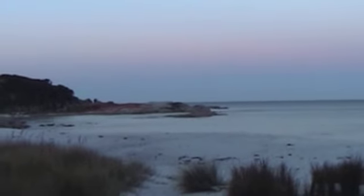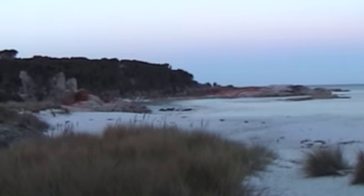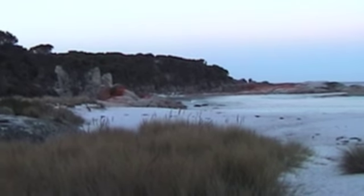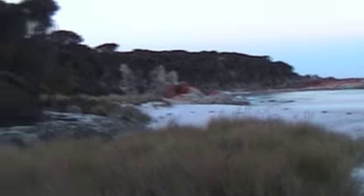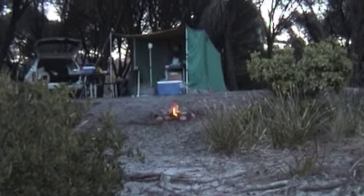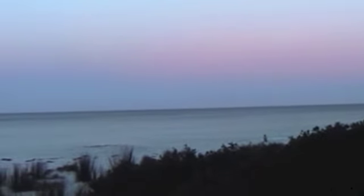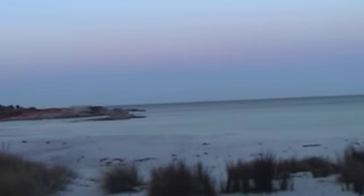Tonight we're camped at Cosy Corner, which is just north of St Helens, and we're on the south end of the Bay of Fires. The weather's fine, it's beautiful, not a cloud in the sky except for the Bay of Fires. And the Bay of Fires is because apparently when the explorers found it, all the white sand was reflecting the sunset and it looked like it was on fire. So we've been told.